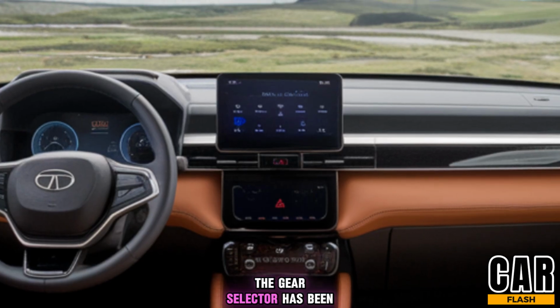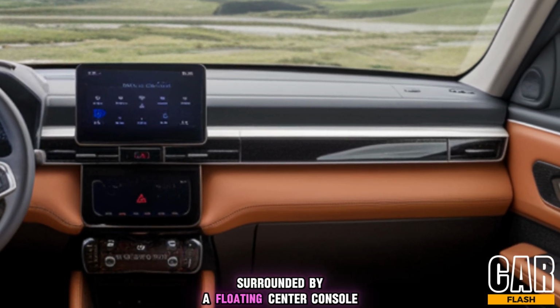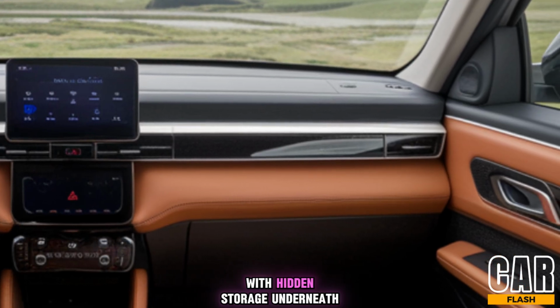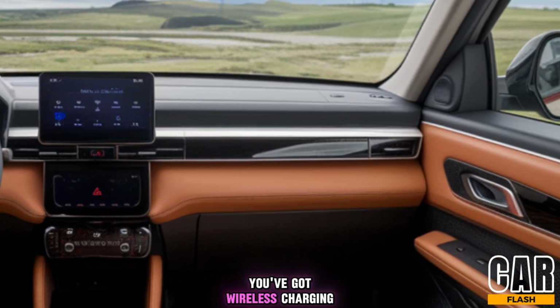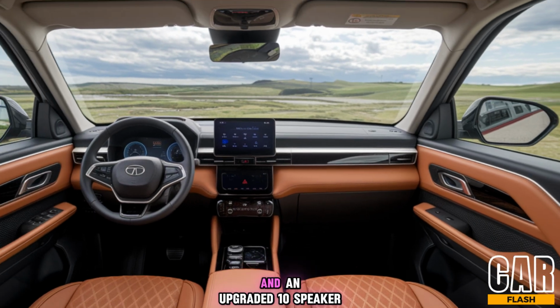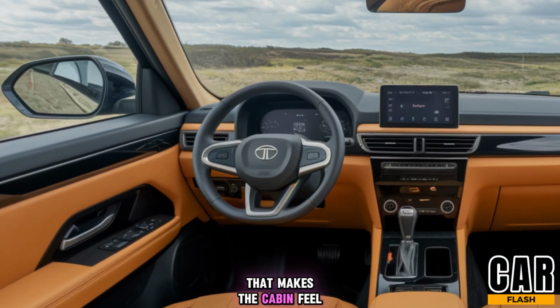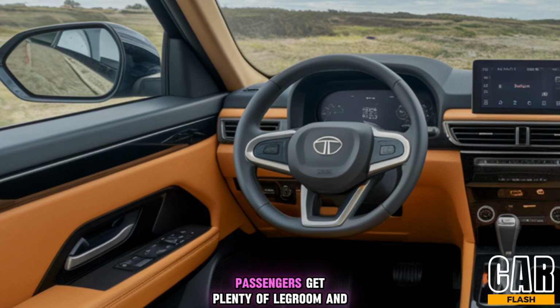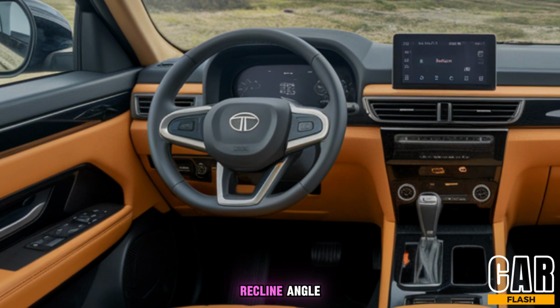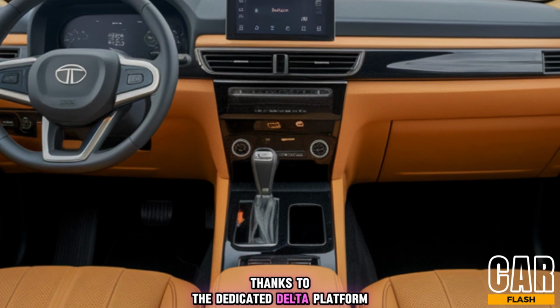The gear selector has been replaced by a rotary drive mode dial, surrounded by a floating center console with hidden storage underneath. You've got wireless charging, ventilated seats, a panoramic sunroof, and an upgraded 10-speaker JBL sound system that makes the cabin feel like a mini theater. Rear passengers get plenty of legroom and recline angle, and there's also a flat floor thanks to the dedicated EV platform.